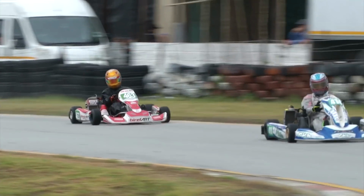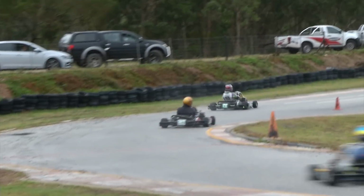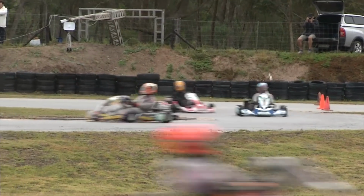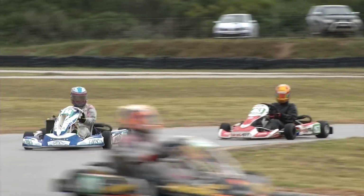It's so difficult with this nose cone infringement penalty that they bring in, because they're used to having a little bit of rubbing, a little bit of racing that happens in karting. But if you're too aggressive and you bump that nose cone in too much, 5-second penalty. And Tate's already had one today. He can't afford another one.